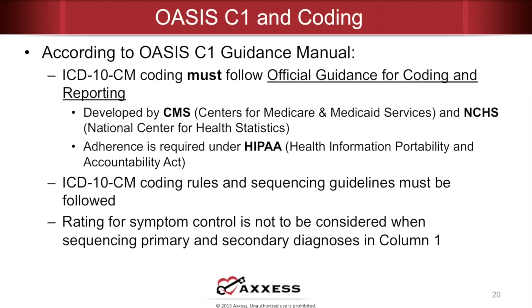Now, here's where we start getting into the meat of why we're in the webinar today. With the OASIS C1 and coding, there's 2 different factors to think about. One, you have to fill out the OASIS properly, and 2, you have to make sure you're coding properly. So sometimes you'll wonder, okay, well, how do I know which one I'm supposed to do? Well, according to the OASIS C1 guidance manual, when you look specifically at the guidance for M1021 and 1023, you'll notice that the ICD-10-CM coding must follow the official guidance for coding and reporting. So that's why we're talking about today what the official guidance and coding and all of that is.